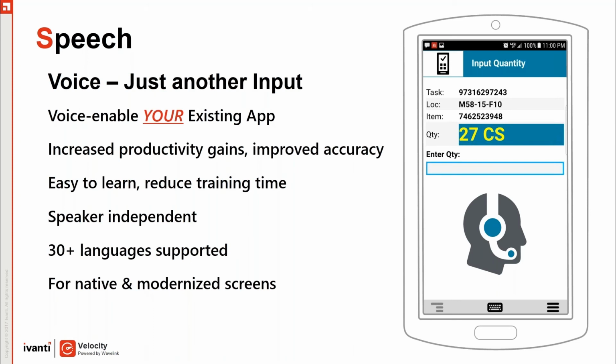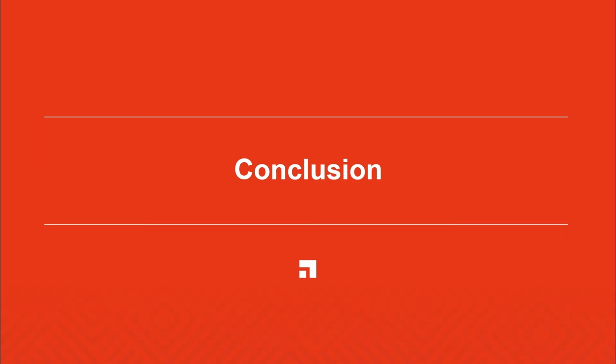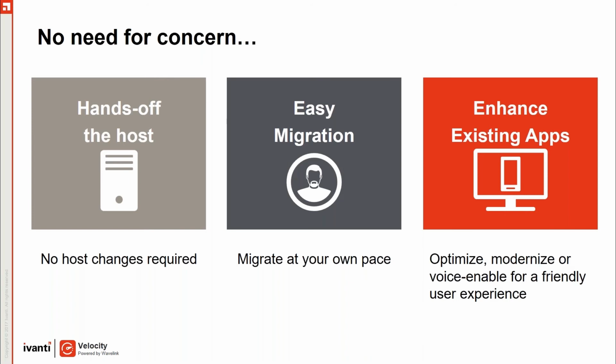So in conclusion, hands off the host. I think we've covered that it all runs resident on the device. So we're not doing anything to the host. All we're doing is utilizing the power of the Android device. And we talked about why you're moving to Android devices. These are the options that you have.